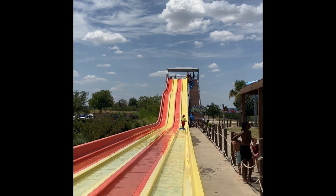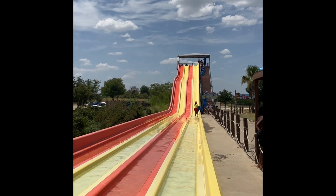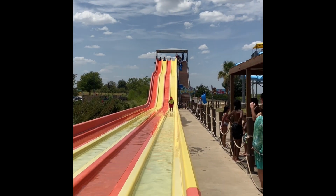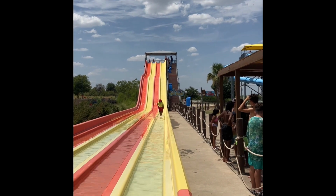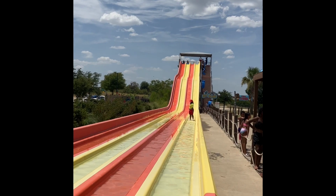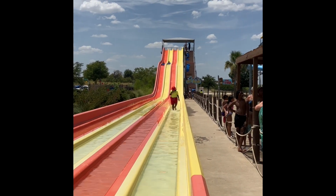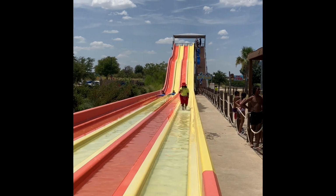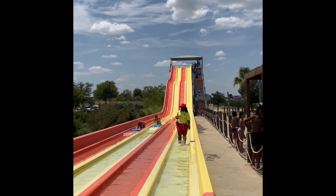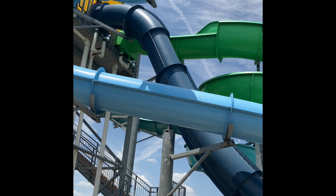Number 5, Reef Racers. This is a very fun mat racing water slide. The first drop doesn't pack too much of a punch, and it's rather tame. However, if you get enough speed through the first drop, the second drop can give some airtime, and good airtime too. And the racing element is always fun too. I love the airtime you can potentially get on this water slide, and it is overall a ride you should do here.